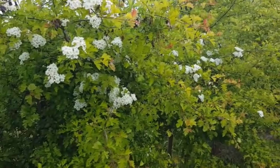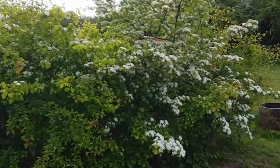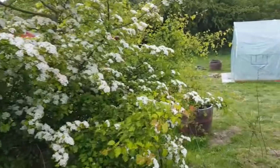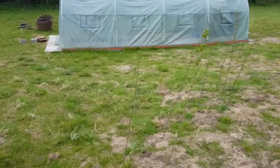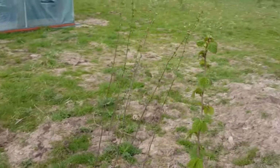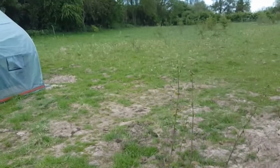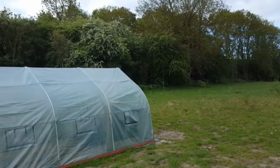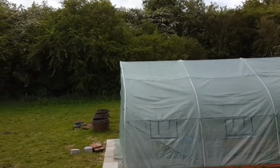Quite a wide variety of different types of hedging, including lots of wild rose. Obviously that's not flowering yet, but it's only a matter of time. All my hazelnuts that I put in along this little new hedge line here are all leafed out, and clearly you can see in the background all of those trees are putting out blossoms as well.